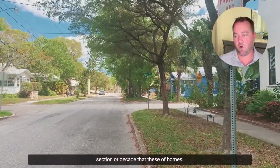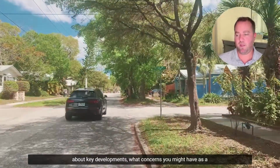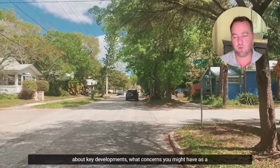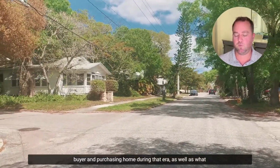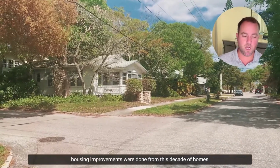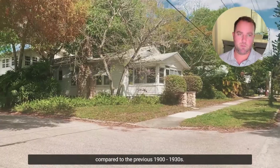In going over each section or decade of homes, I want to talk about the architectural style, key developments, what concerns you might have as a buyer purchasing a home from that era, as well as what housing improvements were done in this decade of homes compared to the previous.